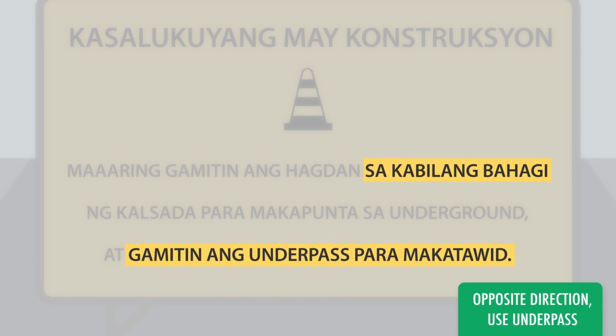The sign tells you to go in the opposite direction, take the stairs to the underground, and to use the underpass to cross. Pumunta sa kabilang direksyon, gamitin ang hagdan para sa underground at gamitin ang underpass para makatawid.